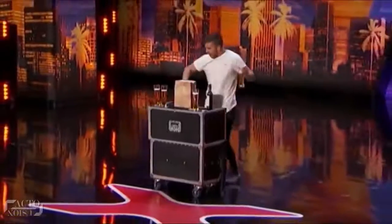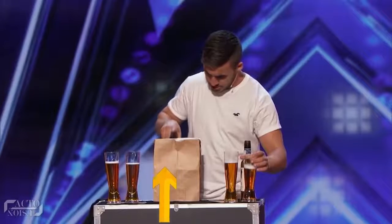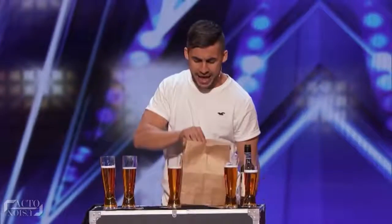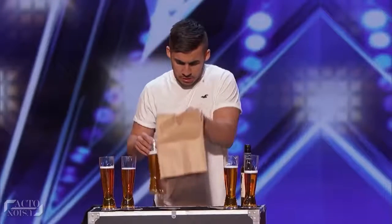Now, the tricks he does behind the table involve sleight of hand, as he pulls out each glass of beer from the table's shelf and then conceals it behind the paper bag and that table before revealing it. Here, he's holding a glass of beer in his left hand behind that bag, and he's also grabbing that bag with his index finger. And this is how he produces the glass of beer.